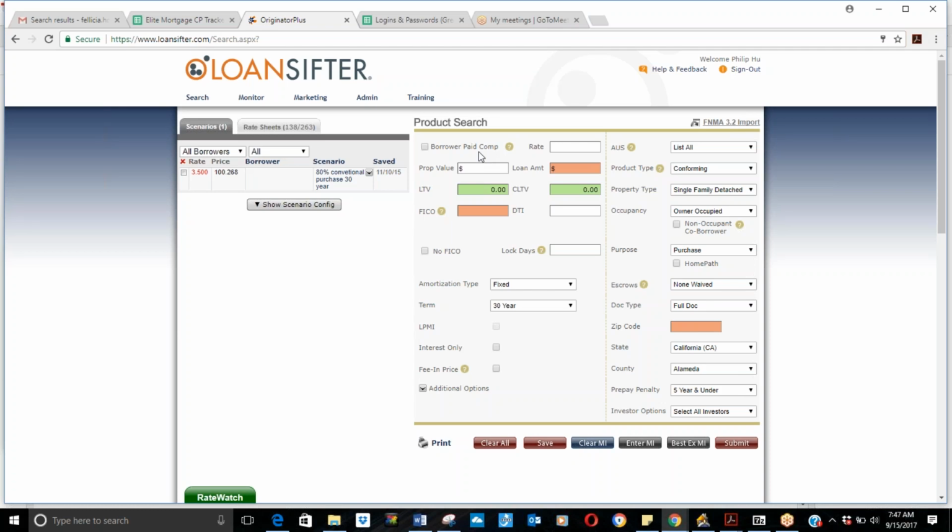So as we go forward, we're going to choose lender paid because the majority of your transactions will be a lender paid transaction. We will just put in a fictional scenario. So first they're going to ask what the property value is. So we'll just put for our scenario that our property value is $400,000. And then they want to know what the loan amount is.